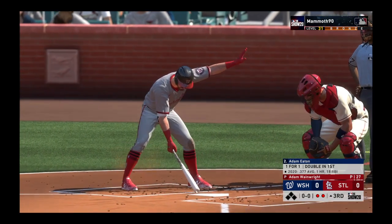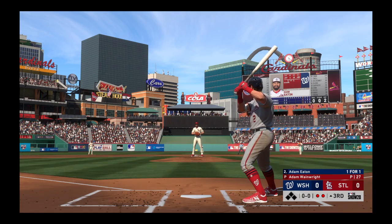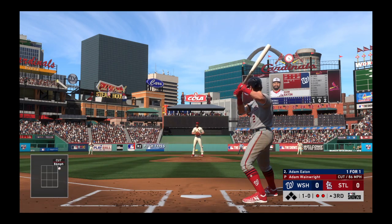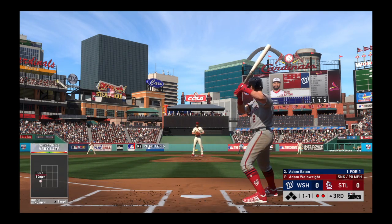Trying to pick things up where we left off, Adam Eaton. He'll try to follow up the double in his last at-bat with another big hit right here. Yeah, he did a great job to go down and get that one his last at-bat. But I've got to think they're going to pitch him up, maybe elevate something in the zone. Interested to see how he approaches this next AB. The 1-0. Third inning, no score to this point.